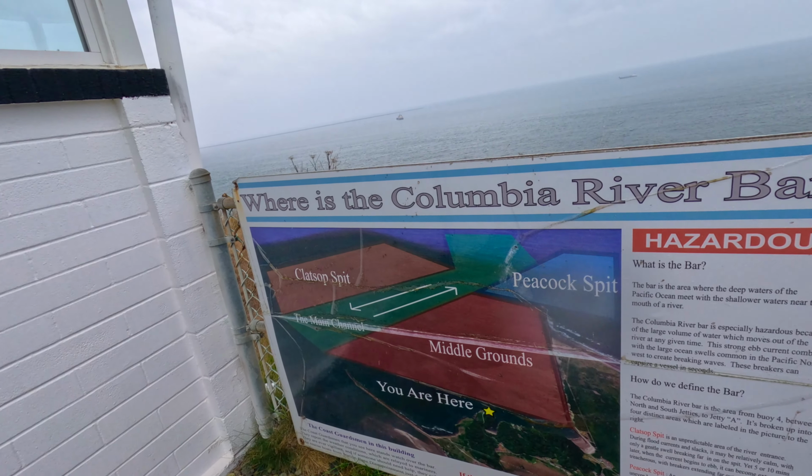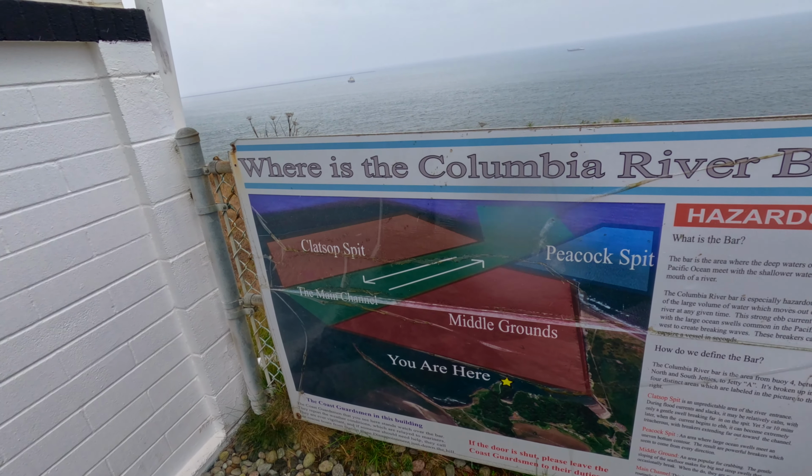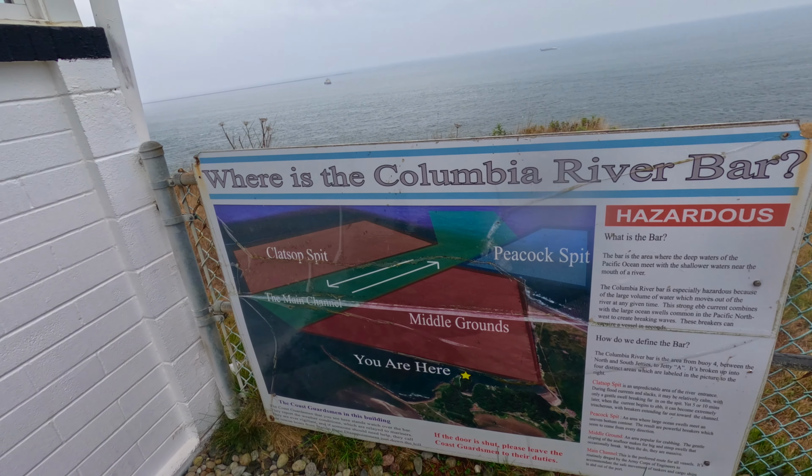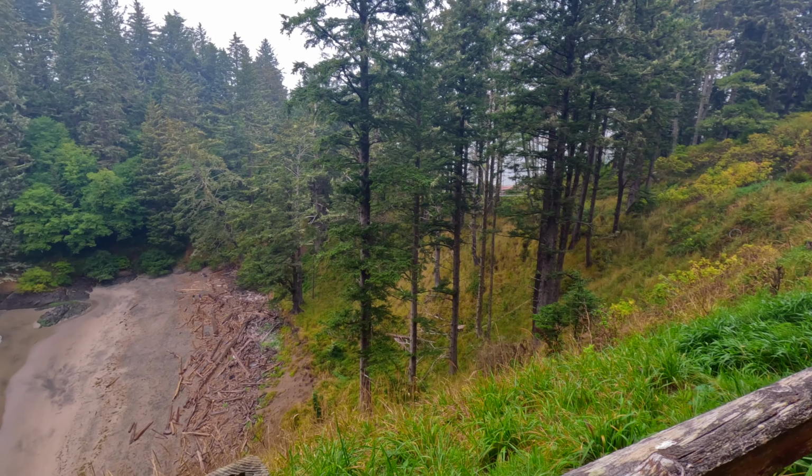Okay, so they've labeled the different portions. The main channel is very narrow. This is what makes the Columbia River Bar exceptionally dangerous. Well, definitely worth a jaunt out to the Cape Disappointment Lighthouse. It's beautiful. Maybe pick a fair weather day, but I'll tell you, parking is much easier on a day like this.